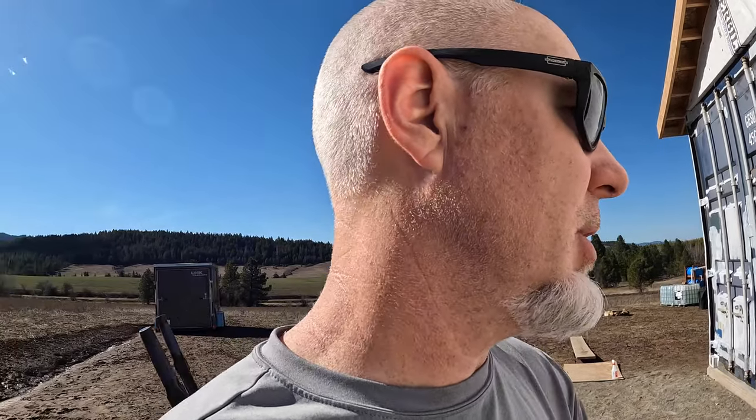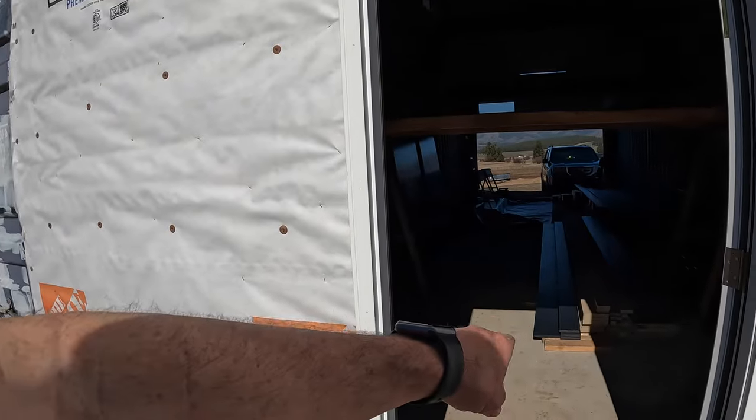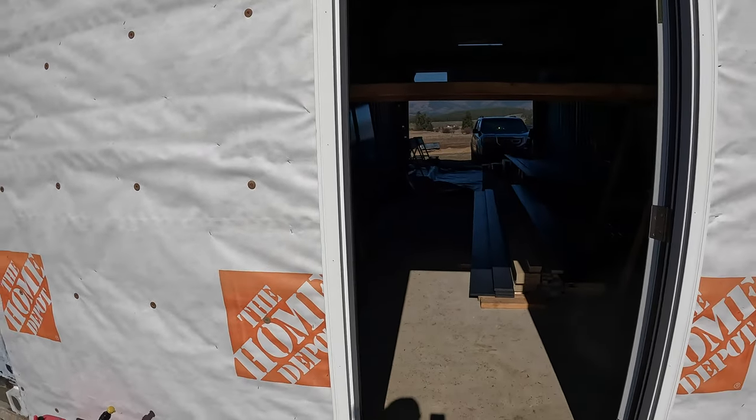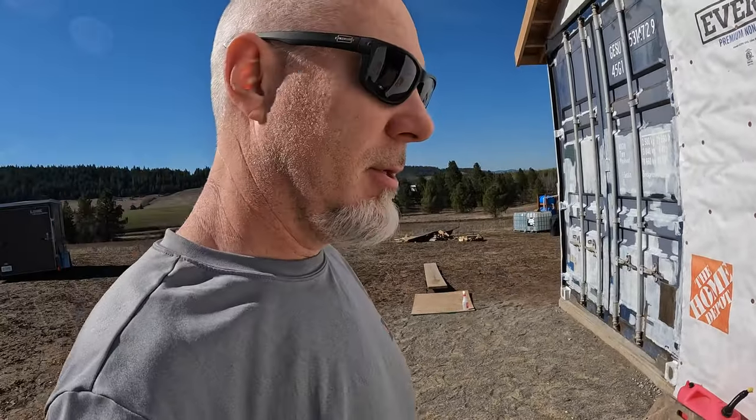So I think we're going to jump back on painting some of our fascia. There's a little sneak peek of our trim for the outside of the barn. And so just got to do a little cleanup, and then we'll wrap it up.